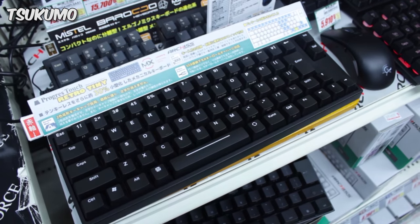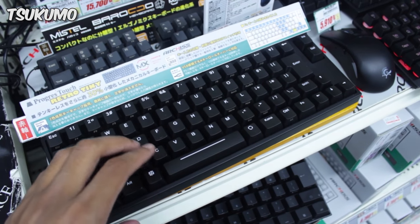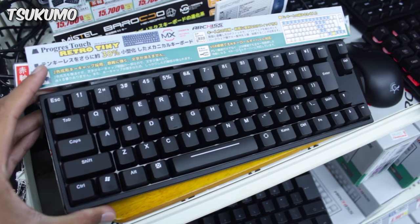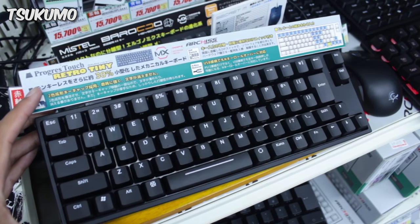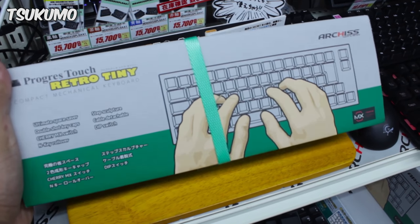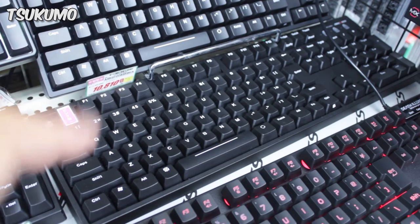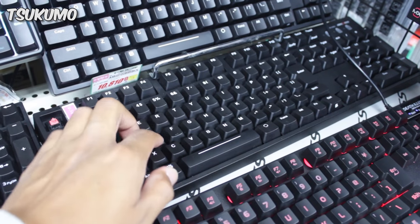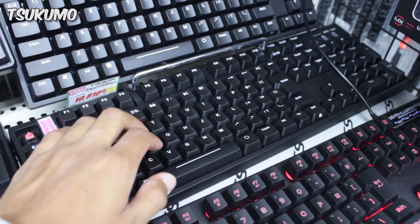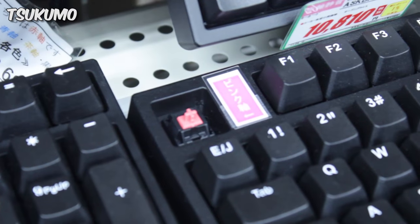This Arcus Retro Tiny keyboard caught my attention since it has the same layout as the popular Leopold 65% keyboards. And I have seen it online before and read something about it being related to the Leopold boards. The full-size Arcus keyboards also came in the Cherry MX Silent Switch, which has a pinkish stem, and it was the first time I actually got to try it out.